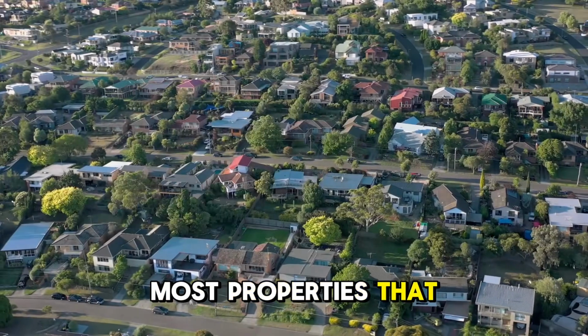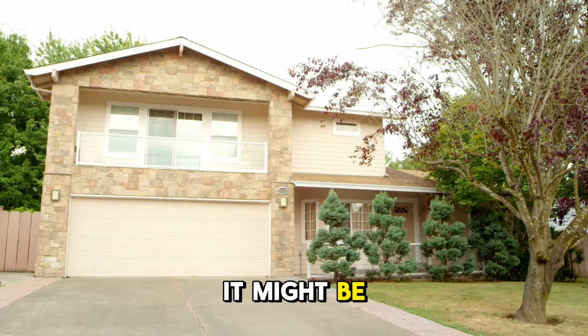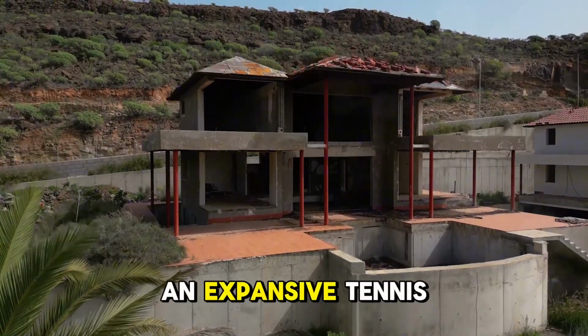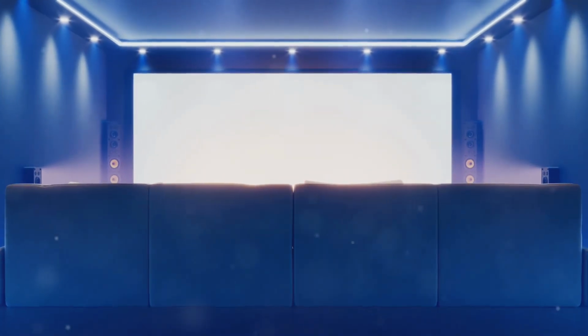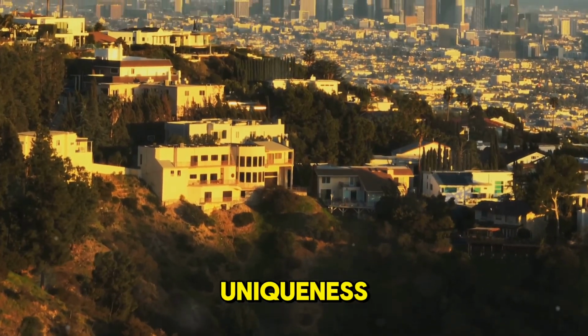Most properties that break records are unique in some way. It might be a 13-car garage, a lap pool where you least expect it, an expansive tennis court, an internal lift, a wine room, or a personal home theater. But the property type can also contribute to the uniqueness.